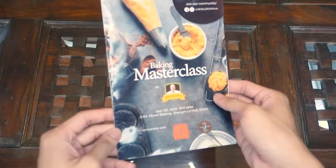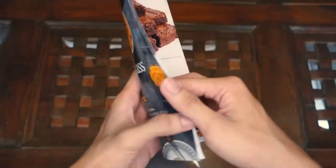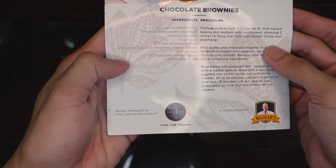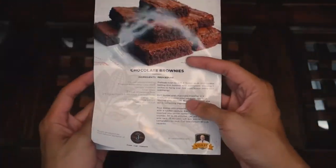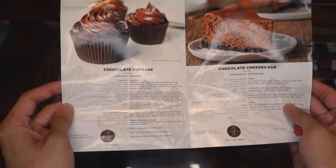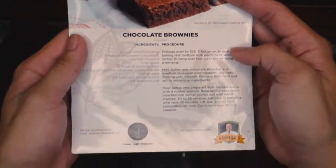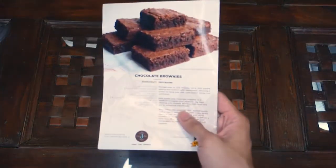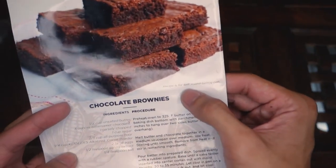Here are the ingredients. So, this is the recipe from Baking Masterclass held last month. Meron silang baking demo. This recipe is developed by Chef Julian Bernardo of Jacob Cakes. Ayan. So, there are three recipes here: chocolate cupcake, chocolate cheesecake, and chocolate brownies. Lahat ng mga recipe na to, ang ginamit nila ay ang alkalized cocoa powder from Kesslers. Gagawin na lang natin yung simplest, yung chocolate brownies. Ayan.